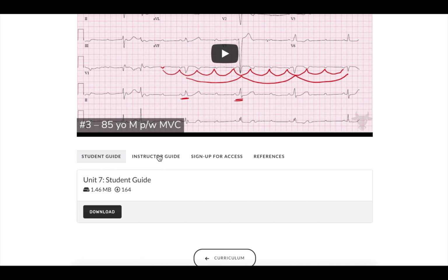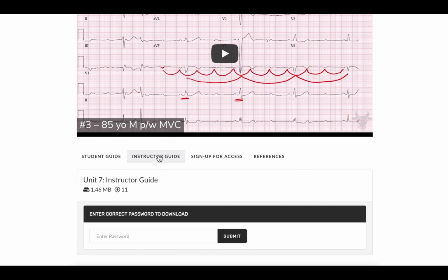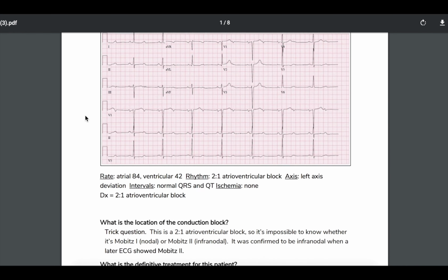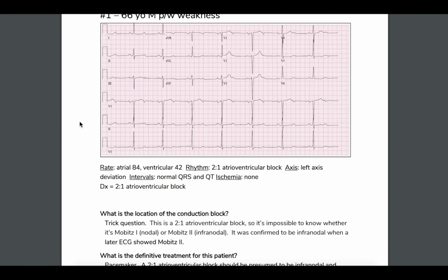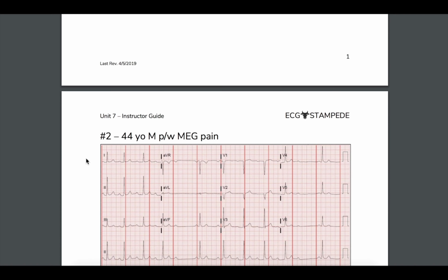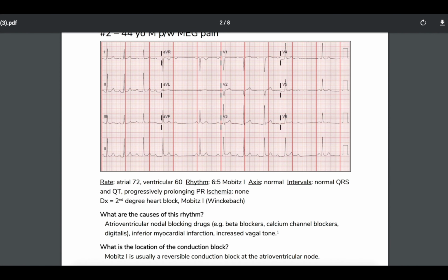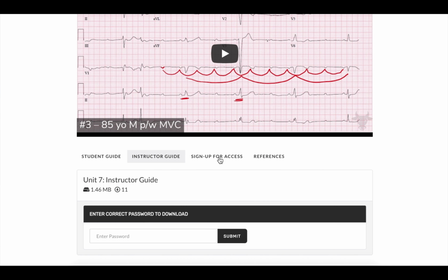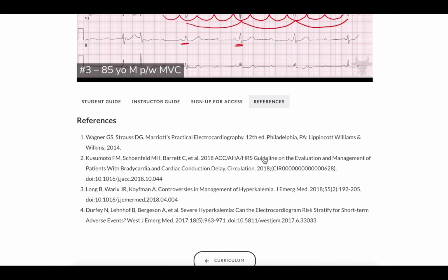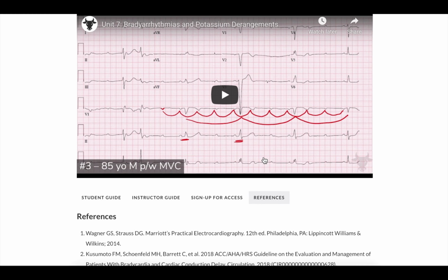Back on the unit, we see a tab for the instructor guide where we can download that as well. The instructor guide mirrors the student guide in that it has the same ECGs with their interpretations filled out, as well as their related questions answered. Again, we see the form to sign up for instructor access and references for that unit.